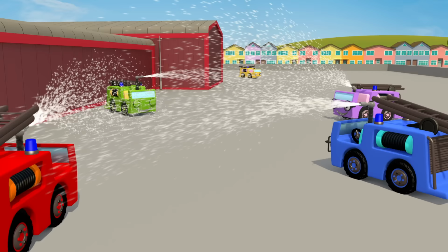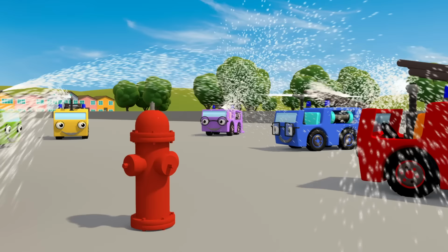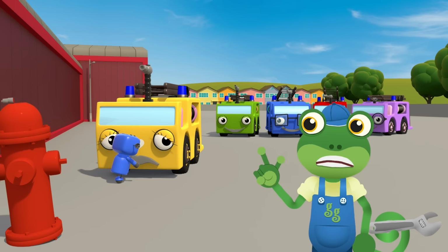Little fire truck spraying with their hose. One turned round and bonked her nose. Mummy called Gecko and Gecko said, "No more fire trucks spraying with the hose."